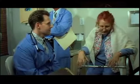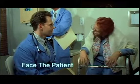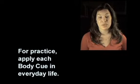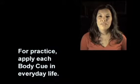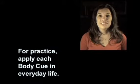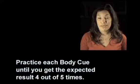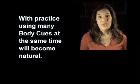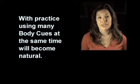With a small amount of effort, you can grow to be familiar with each gesture. Apply each body cue in conversations with friends and family and see how effective you can become. When you receive the correct response 4 out of 5 times, move on to the next body cue. After a while, you'll find yourself using a number of body cues simultaneously. Share this information with members of your staff and build a practice where everyone successfully displays the type of behavior that creates the finest healthcare possible.